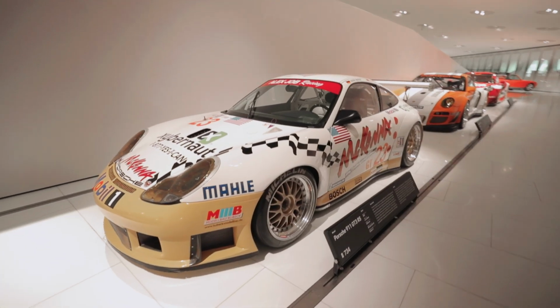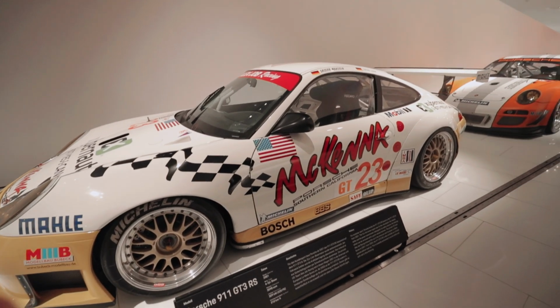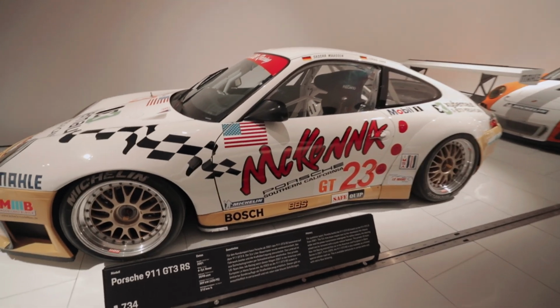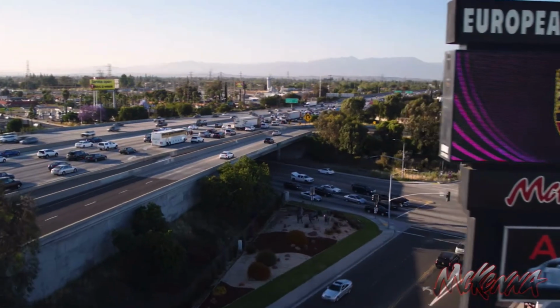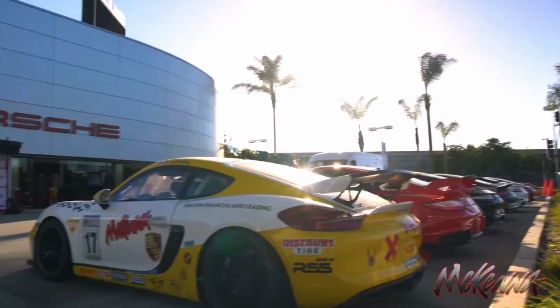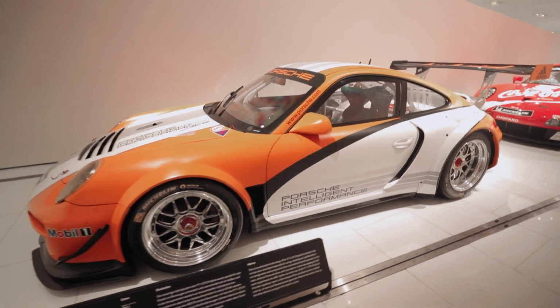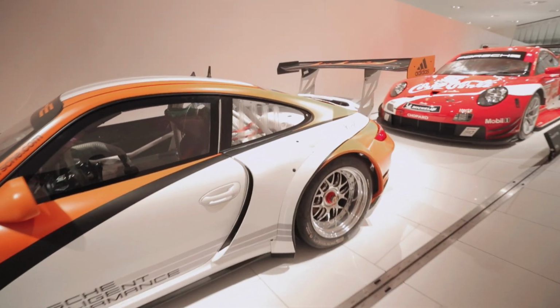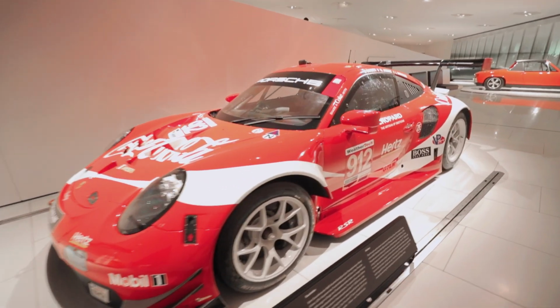Got some more Porsche 911 GT3 RS. Now McKenna, this is another dealership that I'm also familiar with. So McKenna is actually located in Southern California. Been there plenty of times. It's so crazy hearing about these American dealerships here in Germany. Got a Porsche 911 GT3 with the wide body kit on it. Porsche 911 with another wide body kit on it.